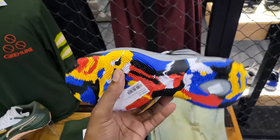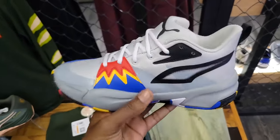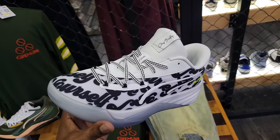These Pumas are pretty interesting right here. $80 on the retail form. Let me know if you guys like these or not. Definitely solid. Scoot Henderson's first shoe right here.